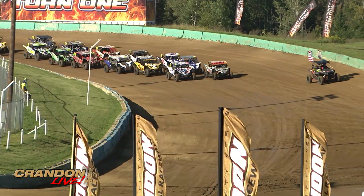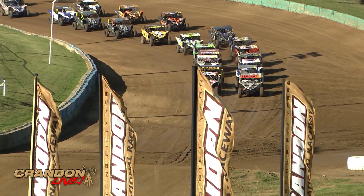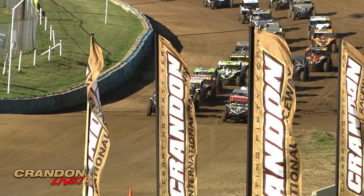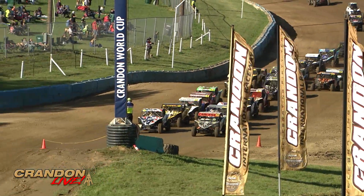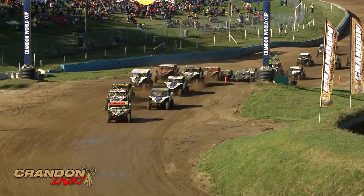All right, so our Polaris Razor pace vehicle is pulling off, and we're going to go green flag racing. It's going to be Kirchner and Opsal 1 and 2 as we are looking for that green flag to go racing here. Sportsman stock side by side, 2x2 start. There's a green flag, Jim, and Kirchner gets a good jump.